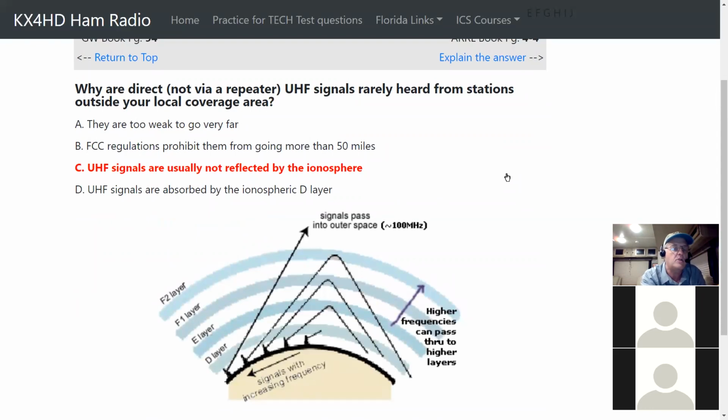Okay, so as far as being too weak to go very far, you can broadcast UHF and VHF up to, or in this case, UHF, if you put a 1500 watt repeater on there, you can broadcast 1500 watts. So you can pump a lot of power out. FCC regulations prohibit them from going more than 50 miles. That's not true. Think of your TV, UHF TV transmitters. They go far beyond, well, not far, but they'll go over 50 miles. Usually, I think 70 or 80 miles is usually the top range. But again, that depends on how tall the antenna is too, and how the atmosphere is.